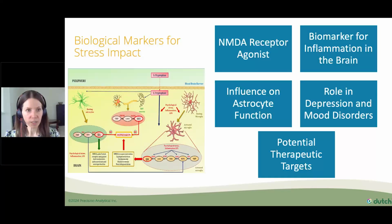Quinolinate is an NMDA receptor agonist. It is a biomarker for potential inflammation in the brain. It influences astrocyte function, which not only affects the neurons, but has a significant impact on the astrocytes, the most abundant type of glial cell in the brain. It induces astrocyte dysfunction and contributes to the breakdown of the blood-brain barrier, which is directly related to the gut barrier and leaky gut in general. So, blood-brain barrier and gut-brain barrier. When there's dysfunction in one, there's almost always a dysfunction in the other. So, starting to make that connection.